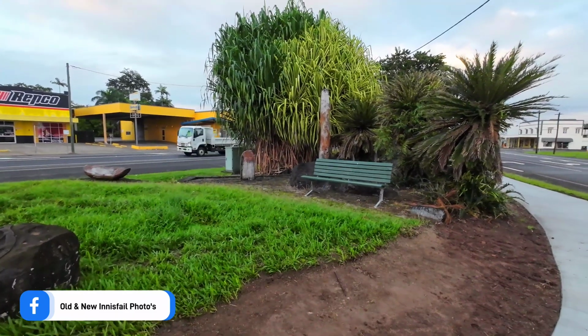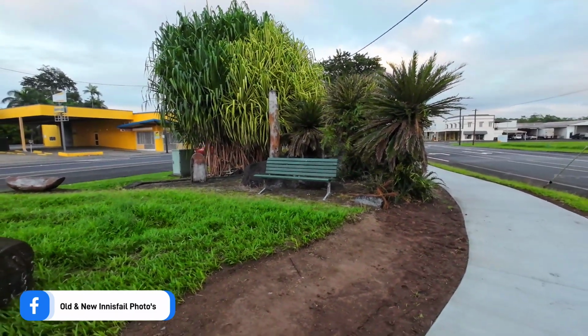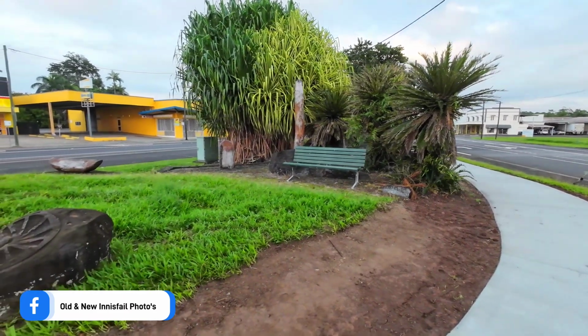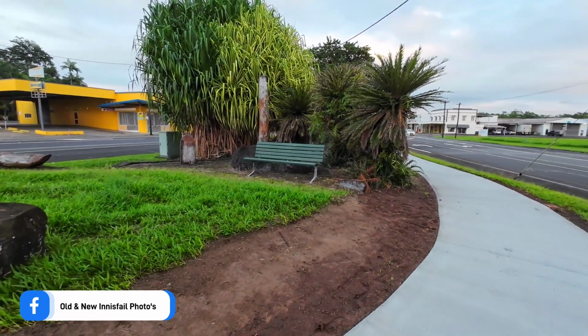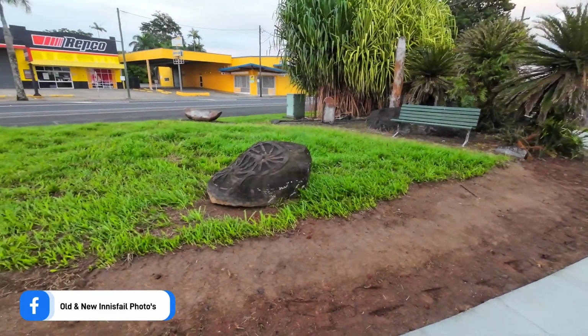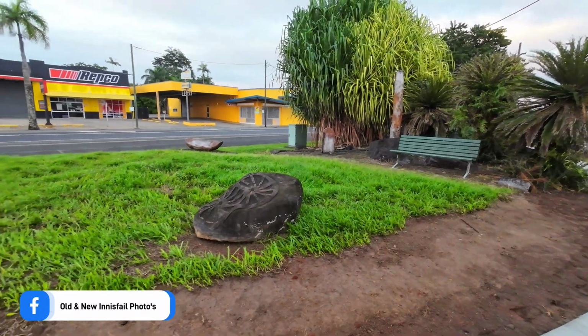Remember years ago there used to be table and chairs undercover and a big archway and some playground equipment along here. That's long gone. You got your sort of indigenous artwork stuff along here.